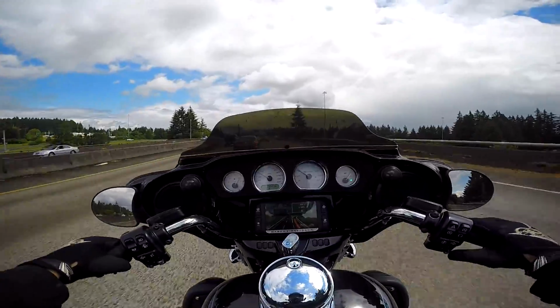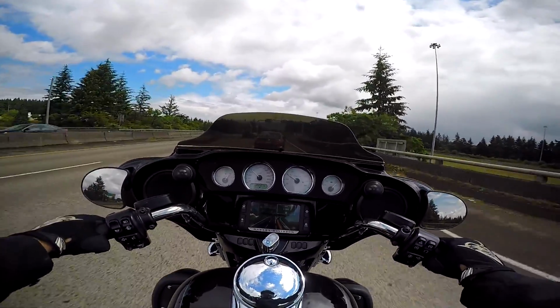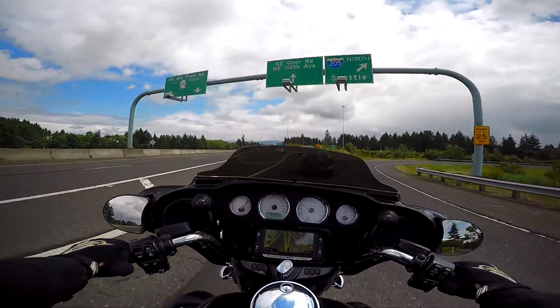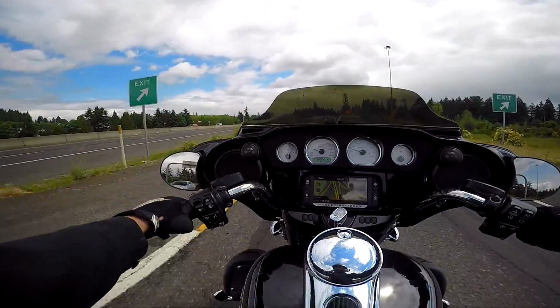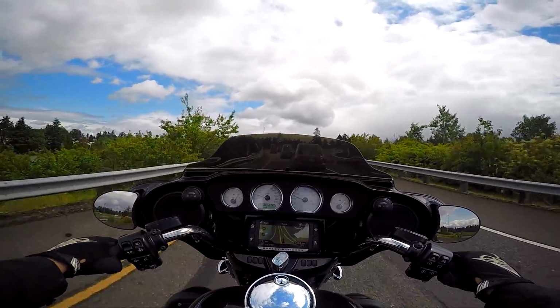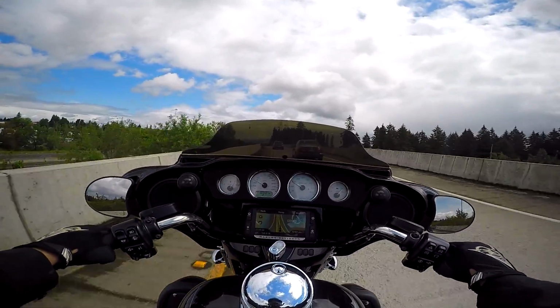Now, this is kind of a sketchy thing because you're merging off while people are merging on. Anyway, that's the car that was going slow. Oh, it's an old dude. Oh, look at this. Here's the main culprit right here. There's a Lexus up here riding on a flat tire.